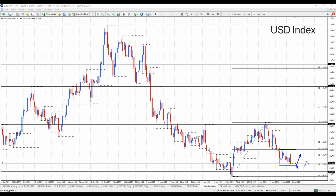Alright, so it's worth monitoring that area of support there. The 79% level is at 101.90. Of course, I've just discussed the pound dollar earlier in the day. If the dollar index starts to move up, the pound dollar will move down from its resistance area. So will that dollar index hold there at the 101.90 level? So there's 102.00 offering support through the trading week at that 79% fib level.